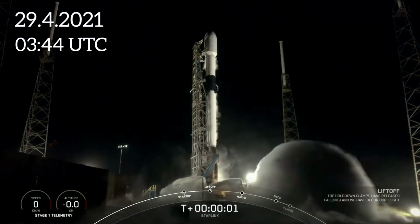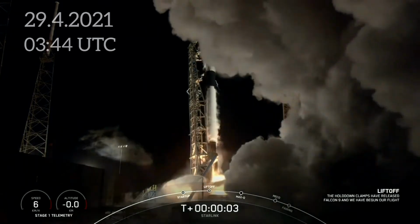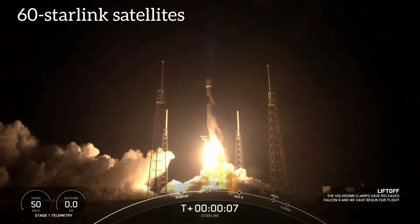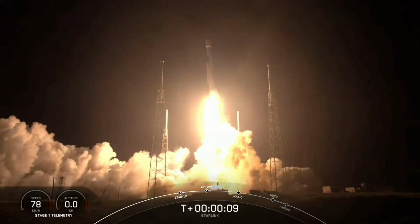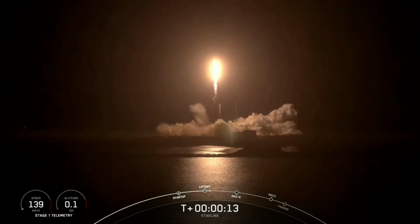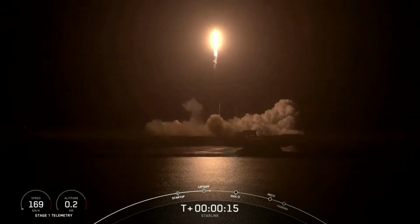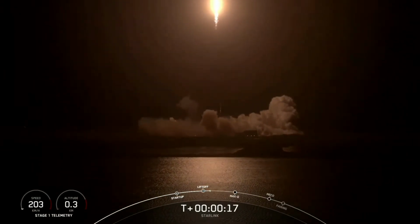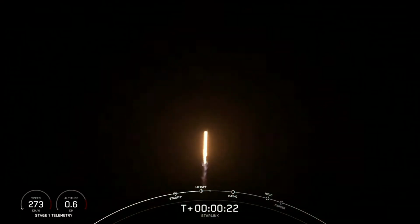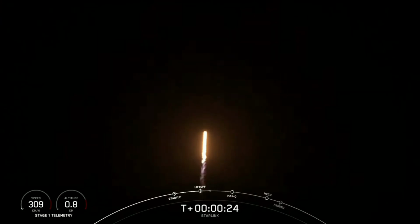1-0, ignition, and liftoff. Godspeed, Apollo 11, Michael Collins. May the pursuit of exploration live on. Vehicle's pitching downrange. Stage one, propulsion is nominal.